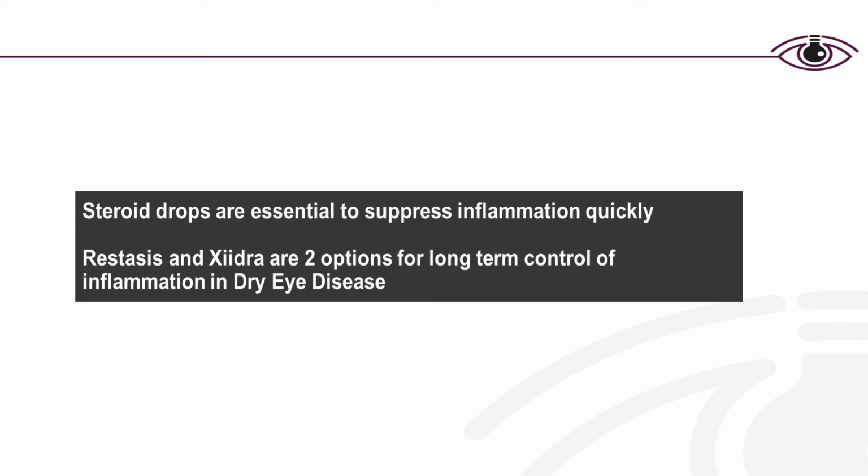It is also important for you to know that anti-inflammatory medications like steroid, Restasis, and Xiidra do not replace your artificial tears. Continue to use your artificial tears, gels, and ointments, and remember, there is no single medication that will relieve all of your symptoms. There are new medications being developed for dry eye disease, so stay tuned.